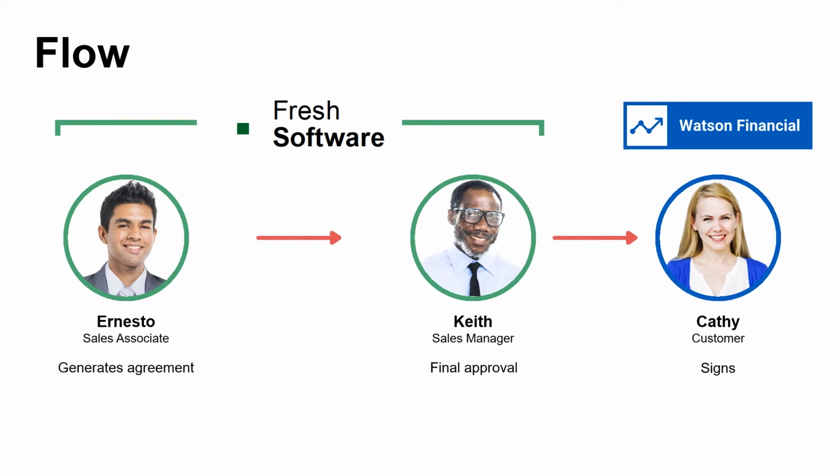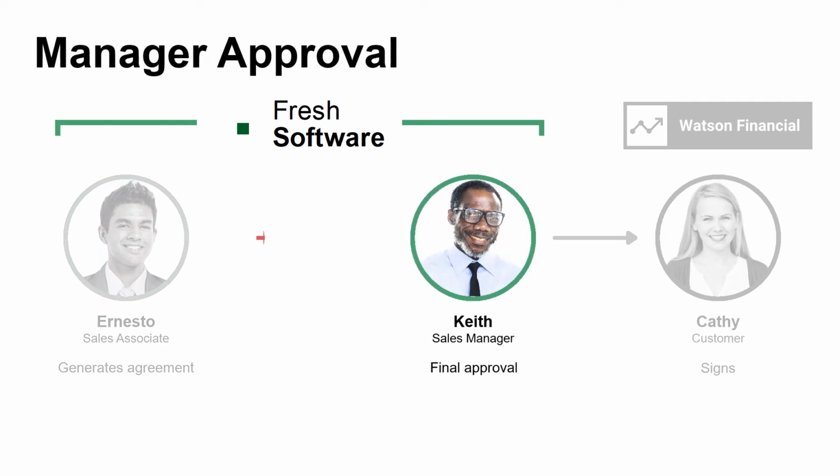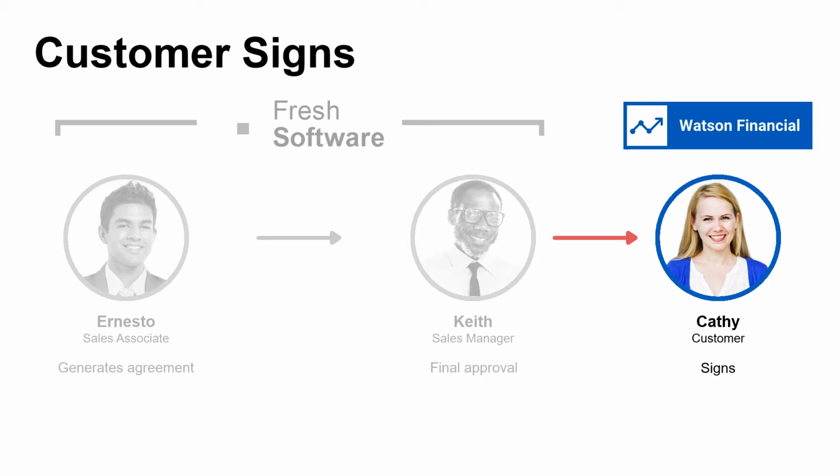To set the stage for that, we're going to use an example scenario where we have a sales rep, Nesto, who needs to close a deal. And he needs to generate a sales order, and part of sending that out will have to go through an approval from his manager, who's Keith. I'll play that role. And then Kathy is our customer that will ultimately have to sign it with DocuSign electronic signature. So what we're going to show is dynamic generation of a document based on Salesforce data. We'll show how the routing and approvals work, and then we'll ultimately see our sales order go out for electronic signature.